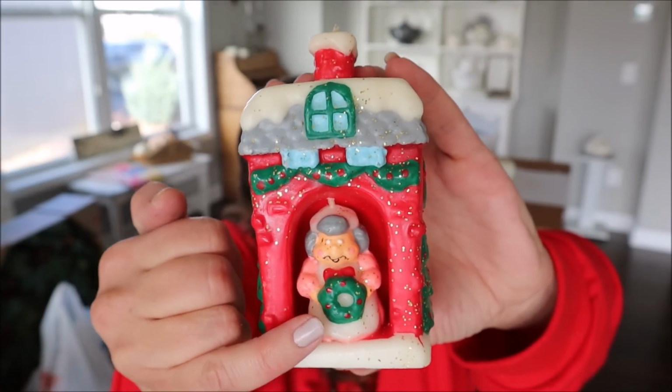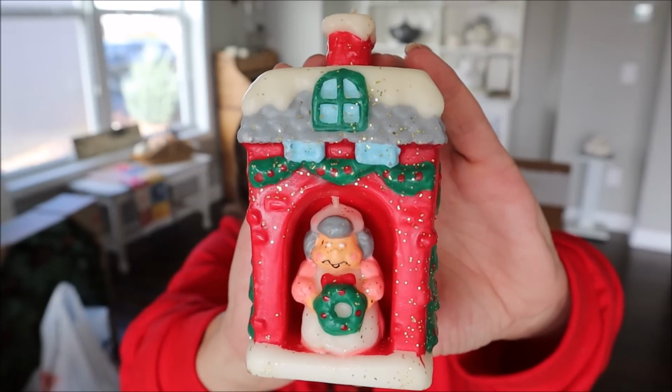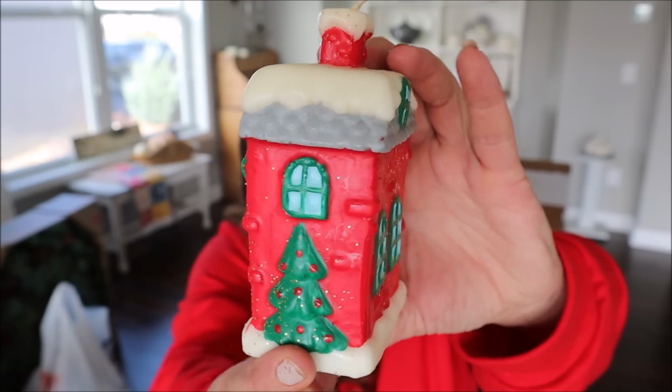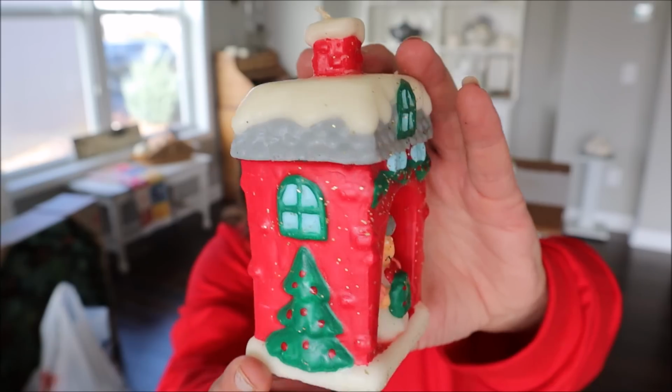And then it has this little person, which is its own separate candle that's supposed to be able to come out and sit in front of it and be its own little candle. But like I said, they're now kind of meshed together. I just thought this was super cute and totally worth $1.49. It reminds me a lot of the vintagey candles in the shapes that everyone's all crazy about collecting.